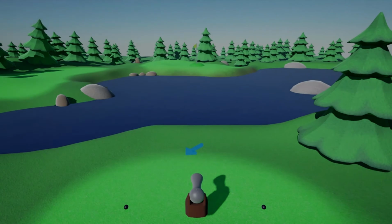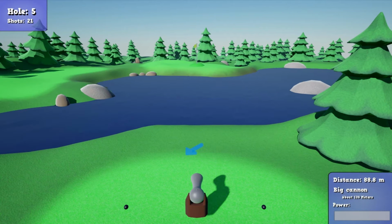Let's see on our final hole. The schedule for today is 9 holes. However, we are only going to be playing 5 due to time constraints. So let's have a look. The last hole is a very difficult shot. It's 88 meters to the hole, so the distance is not much. However, there is water from here until the green, and at the green we've got a very steep incline from the hole to the water. This is going to be difficult. So let's see what our expert can do here.